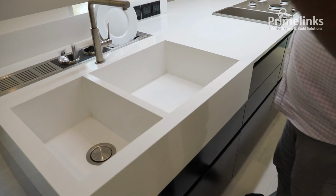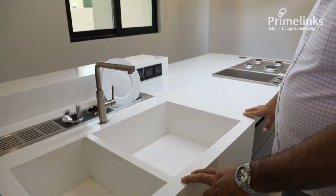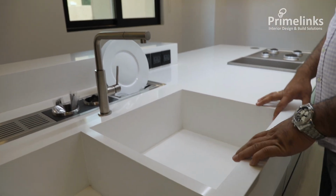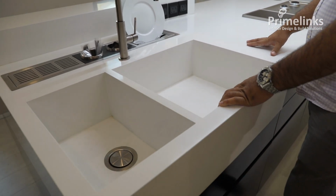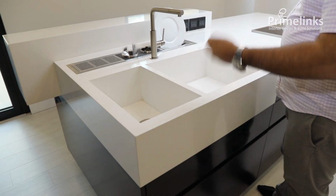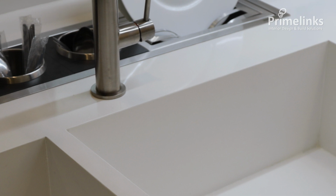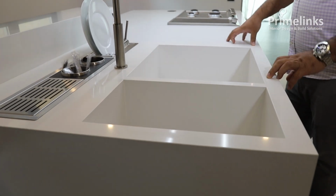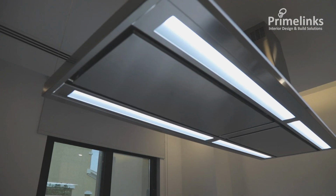We didn't want to put just a sink in the island, and so we said let's build the entire island from stone, so it is practical, more practical, easy cleaning, long lasting. So this is not Corian, this is not marble, it is artificial stone which is approved by the municipality.